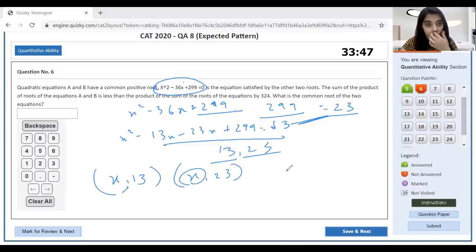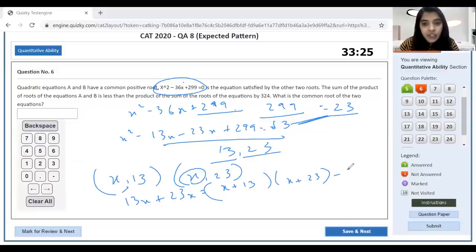So we know the sum of the product of the roots of the equation. Sum of the products, what is it? Product is 13x plus 23x. This is the sum of the products. It is less than the product of the sums. Product of the sums, what is it? x plus 13, x plus 23, less by 324.